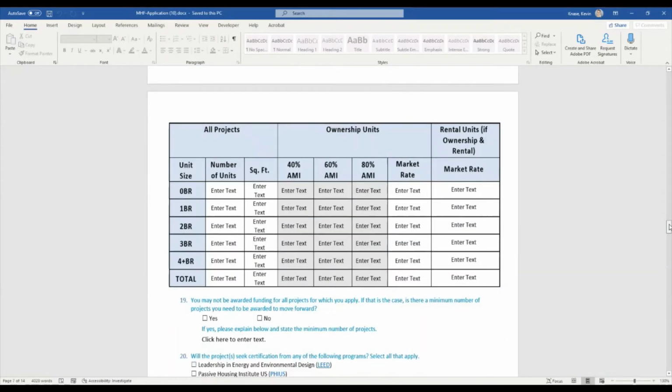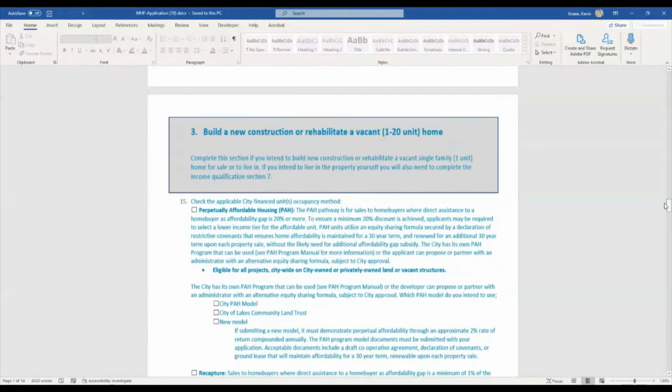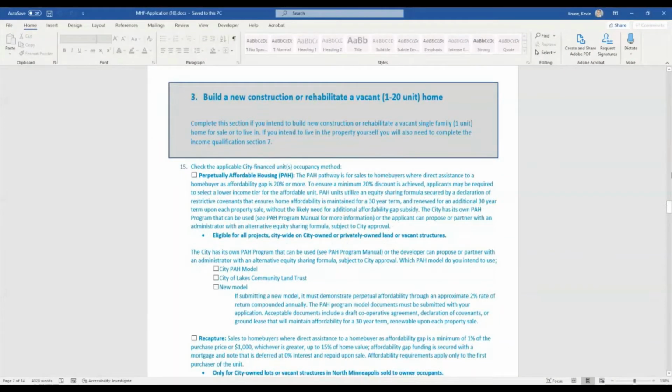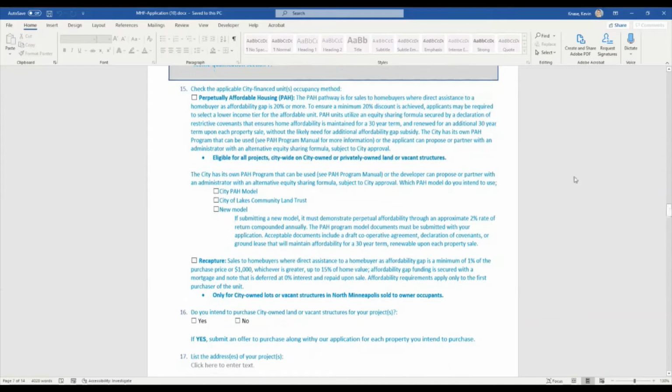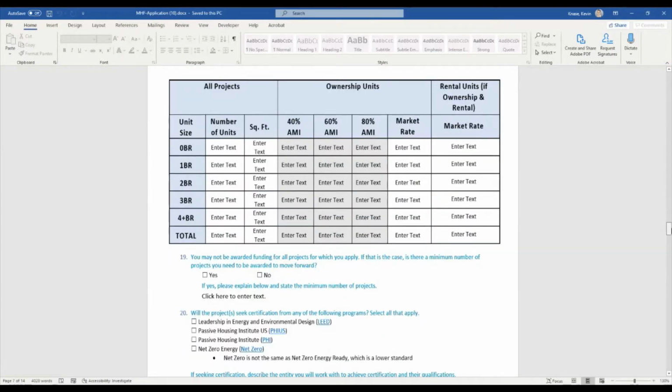And so if you're doing a proposal and asking for financing, we're going to ask you to fill out some more information. So this is information about the unit or units you're planning on constructing, the type of sales model that you're planning on doing. So that, like I covered, that's either perpetually affordable housing or recapture. The number of units and the income range that you're targeting.